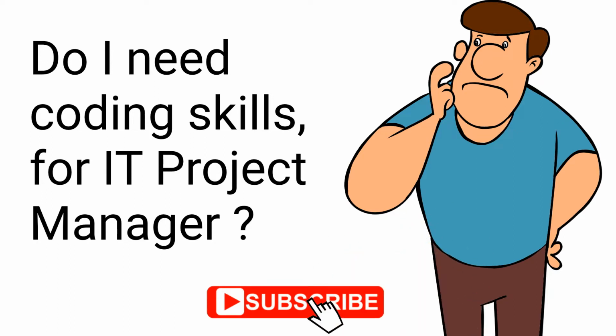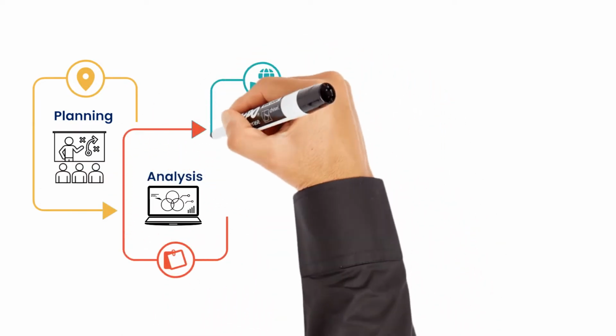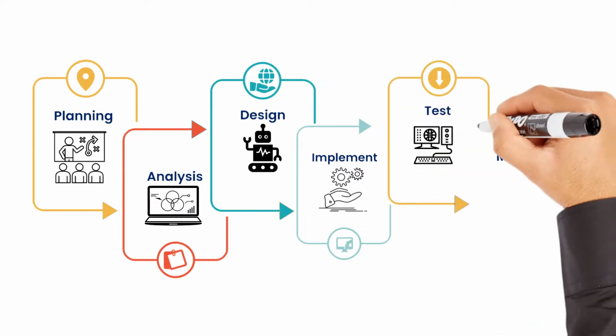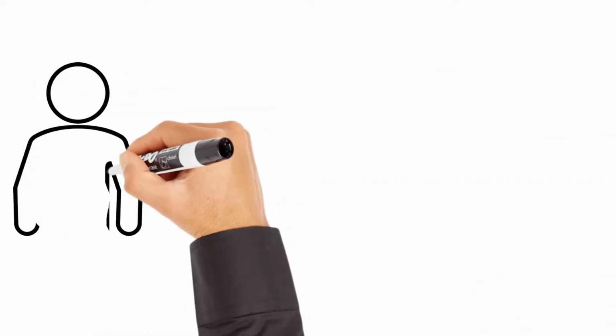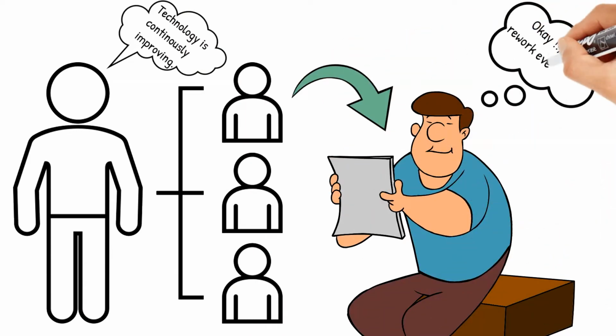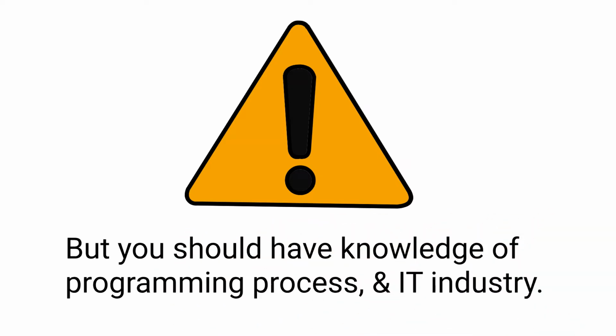IT project managers deal with the challenges of interdependent integrations, rapid technology upgrades, and version changes that can occur throughout the project timeline. While the team is working on a project, you may realize the technology itself changed. So, mostly no, a person managing an IT project doesn't require coding skills. However, a person should have some basic knowledge of the programming process and exposure to the IT industry.